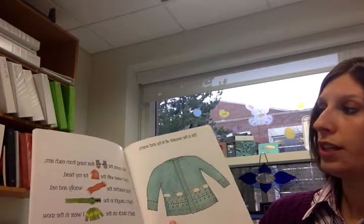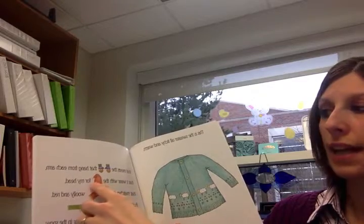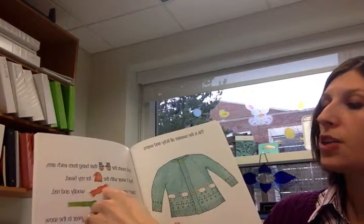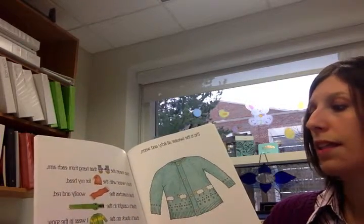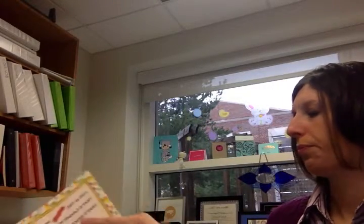So this is a sweater all itchy and warm that meets the mittens that hang from each arm that I wear with the stocking cap for my head that matches the scarf, woolly and red, that's caught in the zipper that's stuck on the jacket I wear in the snow.